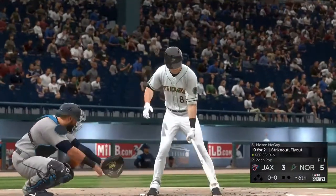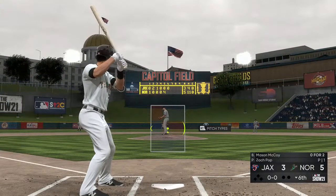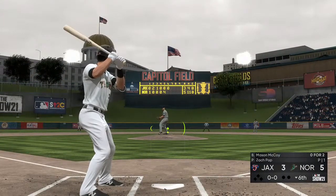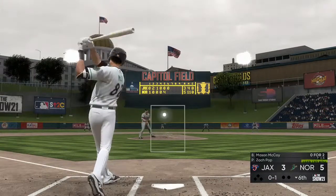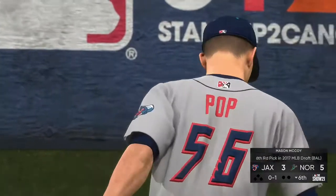Now into the box, Mason McCoy struck out in his last trip to the plate. Yeah, Matty, big time K last time up, and it's been a tough series for him so far. You can tell he's just not seeing the ball off this team. Let's see if he can make an adjustment right here. No balls and a strike to count.